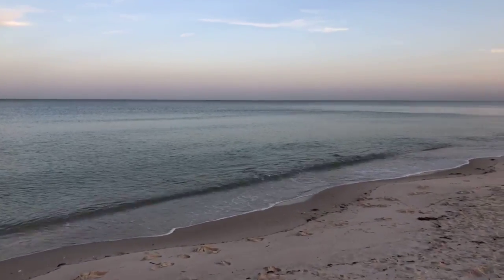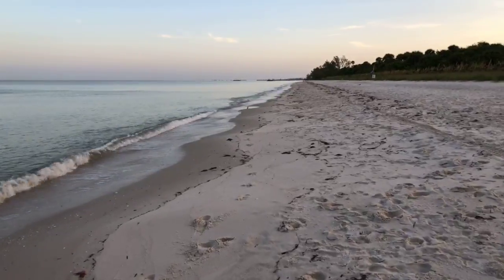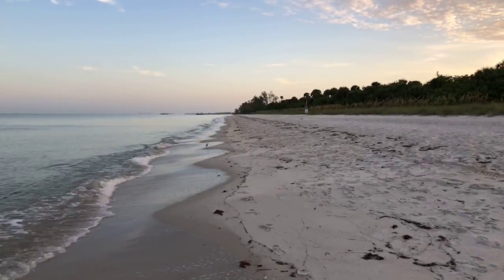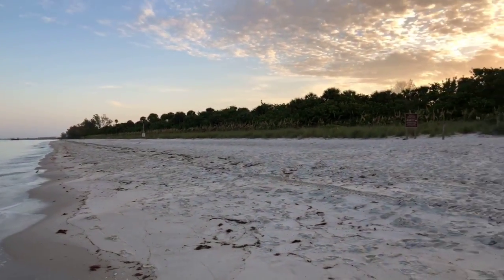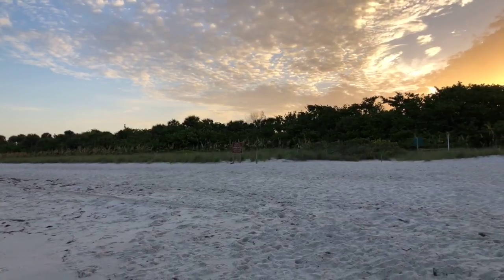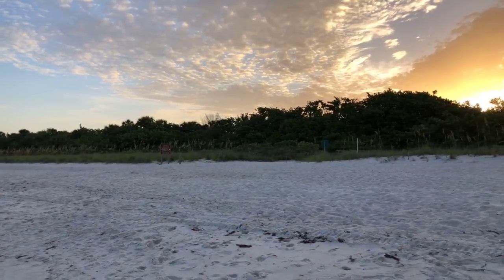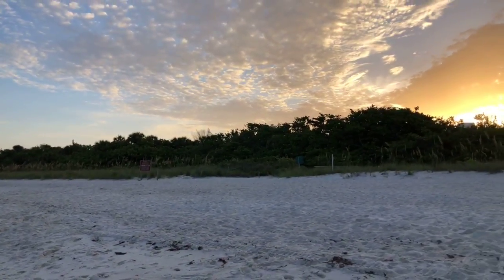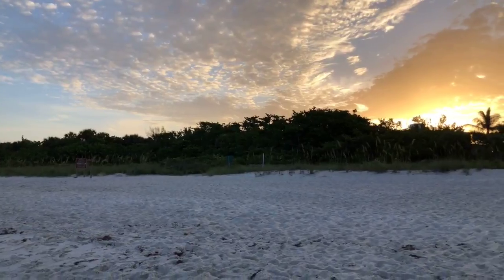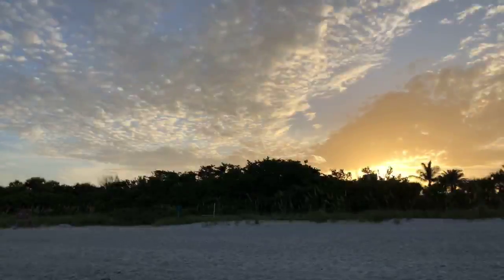Boy, the sand is really soft down here. Almost fell on my face. And there's a look at our mile-long beach here at Delnor-Wiggins. That beautiful sunrise coming up there. Isn't that gorgeous? Look at those colors, wow. I'm gonna have to get a picture of that, bear with me. Sorry about that.